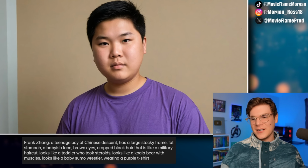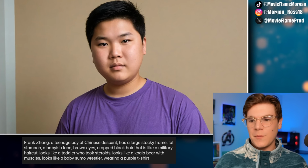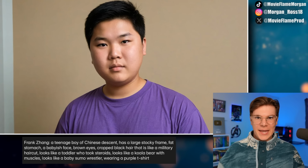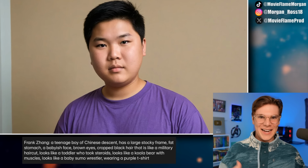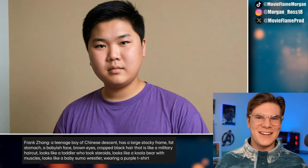I wouldn't say that he's big like a sumo wrestler. Had he been a little bit more muscular, I think it would have been more accurate. He's very strong. That's one of his main attributes, but at the same time, he's kind of chubby, which is an interesting combination. Frank has always been an interesting one to me.